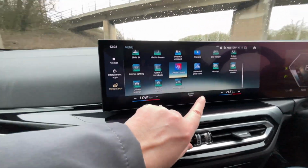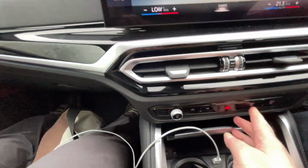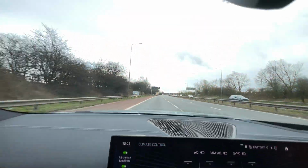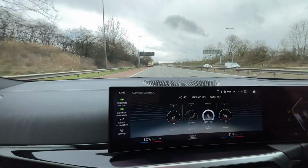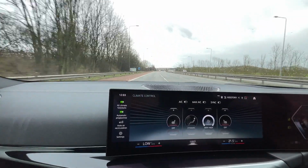Now you can use the button here for climate control, or if you wanted to just demist your window, you can just press this button here. That takes you straight into the menu, but it also bops the fans up so it clears the windscreen. But it clears it really quickly, doesn't it, Ben? Yeah, it does. It's even cleared your side window, isn't it? So that's what your heated seats are.